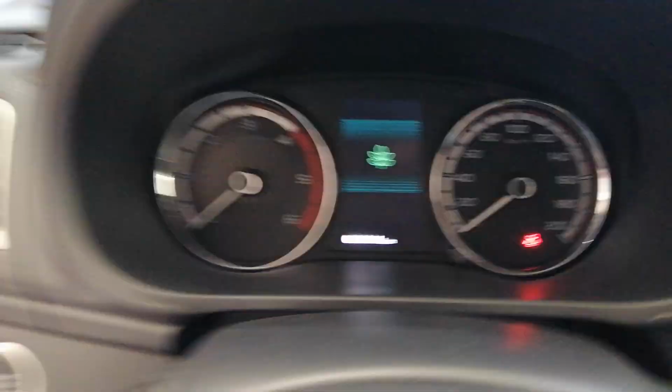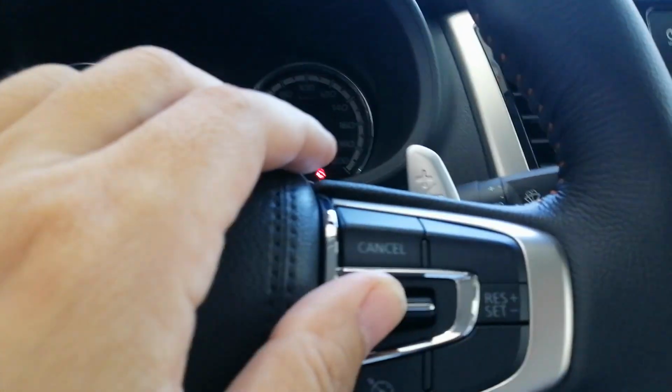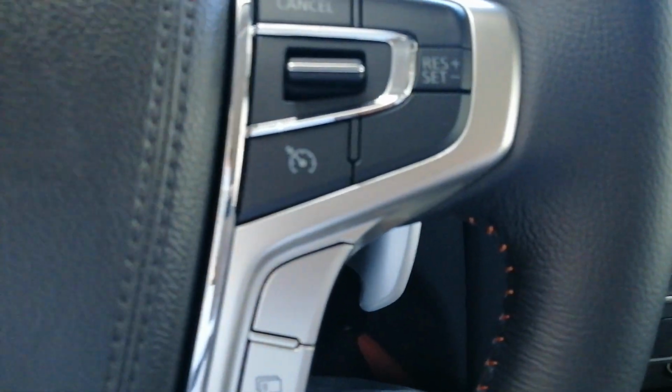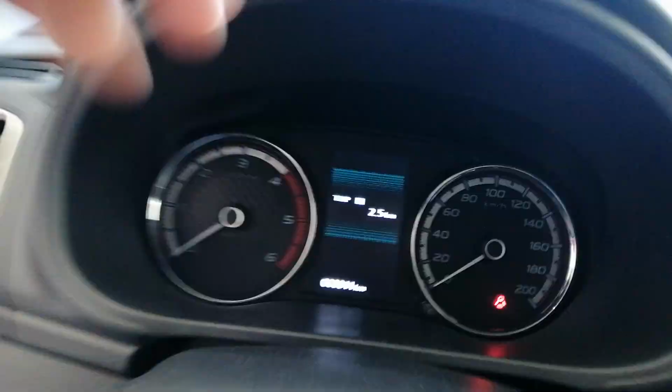It looks like just two airbags, so one for the passenger, one for the driver. This is what the display looks like. So here's the control for the infotainment. This looks like cruise control. Oops, I think I broke it. Little beeping, and then of course you've got your paddle shifters, which I never use.